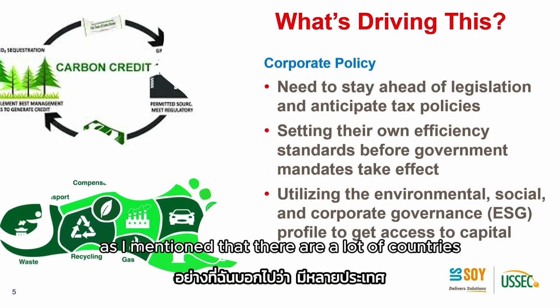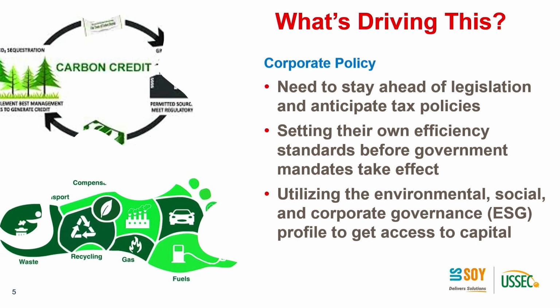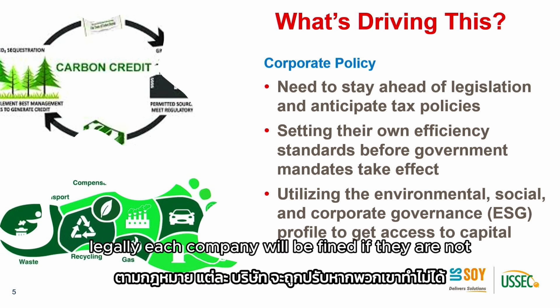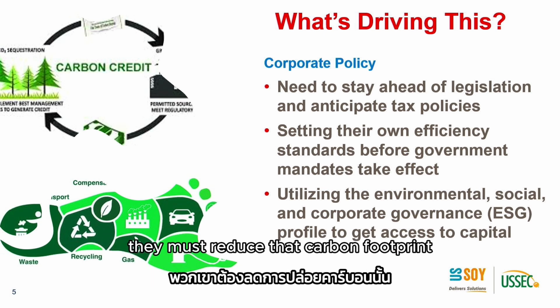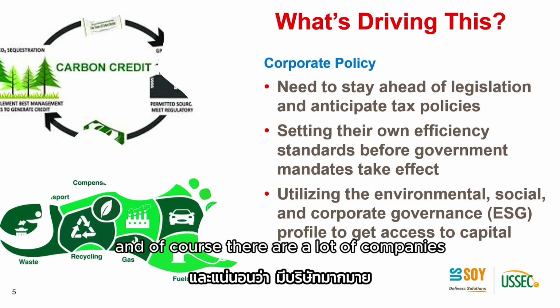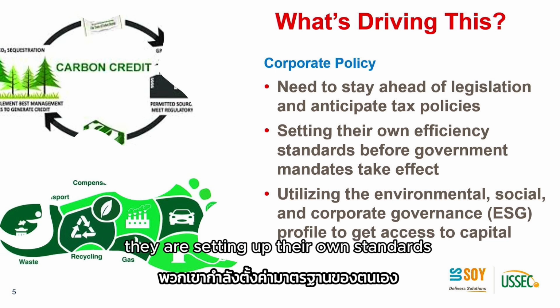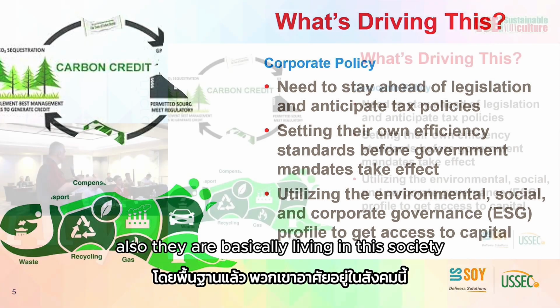As I mentioned, there are a lot of countries, especially in Europe and the USA, that now have legislation. Legally, each company will be fined if they produce too much carbon footprint. They must reduce that carbon footprint in order to anticipate some of the tax policies. And of course, a lot of companies are setting up their own standards.